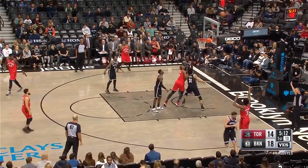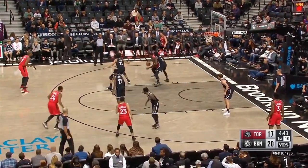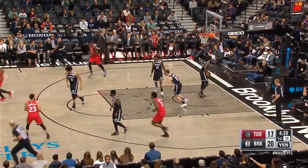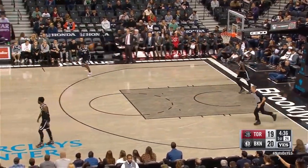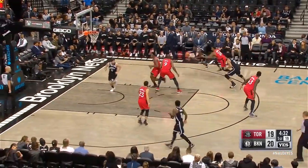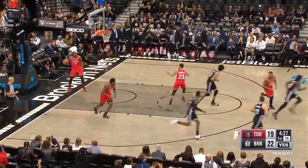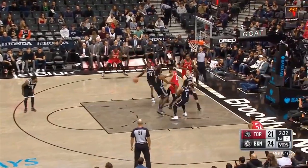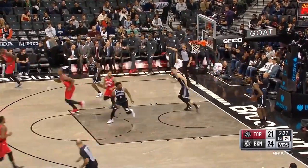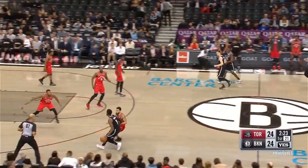Ibaka finds Anunoby in the corner on a three. Not only the strength, but the pursuit and staying after the basketball, after the play. Ibaka hits the jumper. Allen estimated they put on about 15 pounds of muscle in the offseason. LeVert, what a nifty take! Comfort level of understanding one another early. Siakam in the corner buries a three. 24 all, first quarter action.